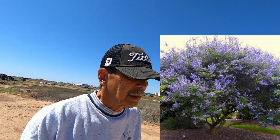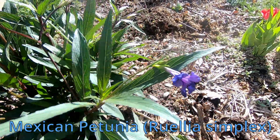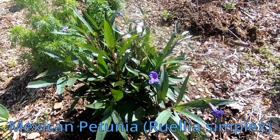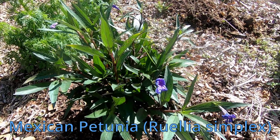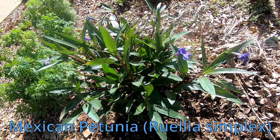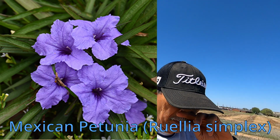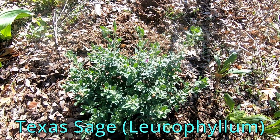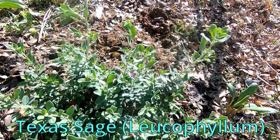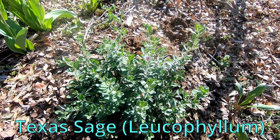And the second one is called the Mexican Petunia. Last year I noticed this particular plant being sold, but because I didn't know anything about plants, I didn't get them last year. But this year, of course, I got that. It's Ruellia, I think the genus name, and very, very pretty, with a purple blue flower. And then the last one is called Texas sage. This one has silvery leaves and is very drought tolerant, heat tolerant, I would say. And so, of course, I got those 3 shrubs.